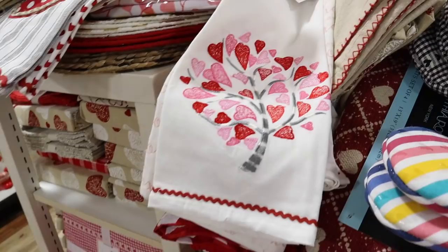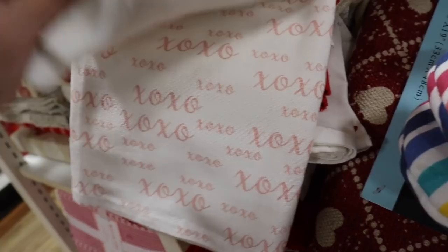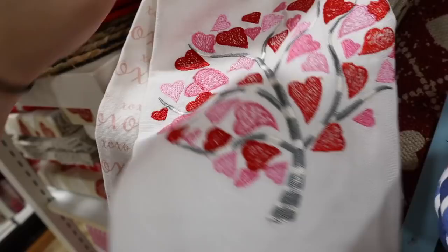for our kitchen. These ones are really pretty. It has like a tree full of like different colored hearts. And then the other towel is a bit more subtle. It just says like XOXOXO all over it. So I really like that one. These are $6.99 for the pair.